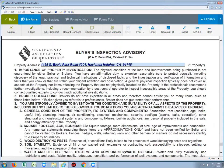If the professional recommends further investigation, including a recommendation by a pest control inspector of inaccessible areas of the property, you should contact a qualified expert to conduct such additional investigation.